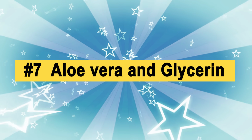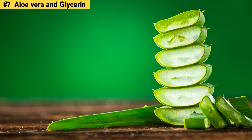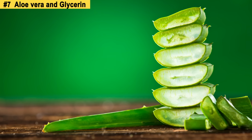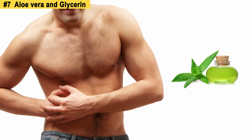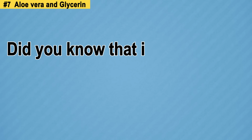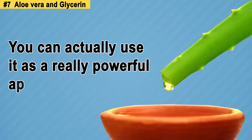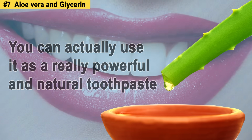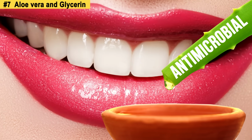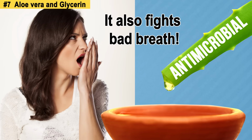7. Aloe vera and glycerin. People have known about the health benefits of aloe vera for years. You're probably most familiar with using its gel to treat sunburns. But did you know that its miraculous powers can be used in oral care as well? You can actually use it as a really powerful and natural toothpaste. Since this plant is antimicrobial, it'll keep your teeth free from plaque. Oh, and to top that off, it also fights bad breath.